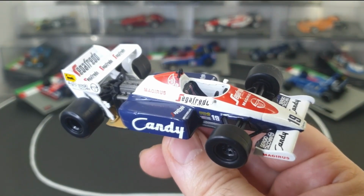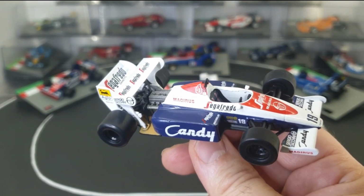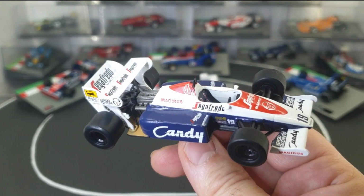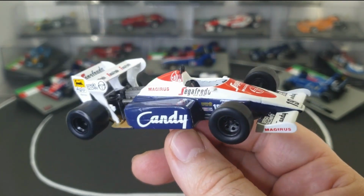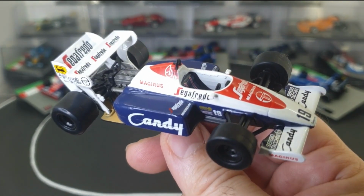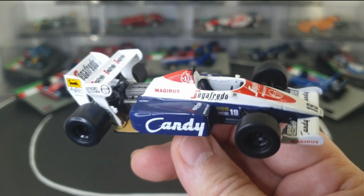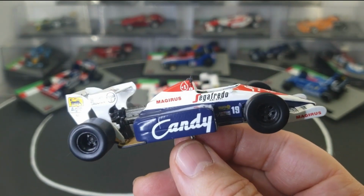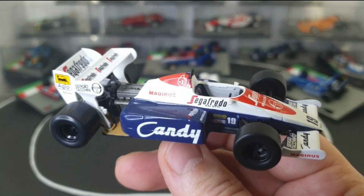Now, Senna didn't end up finishing the season because he was suspended as punishment for failing to announce his move to Lotus. Don't know the details of that, but that sounds interesting. He moved on to Lotus. The rest is history from there. We'll probably review that Lotus car in the near future.